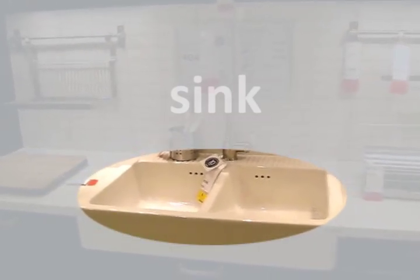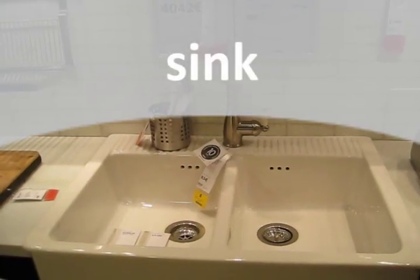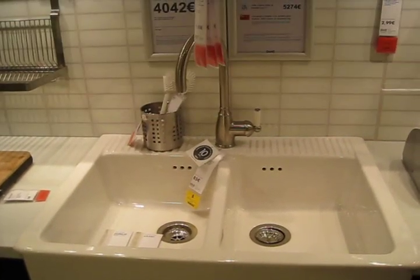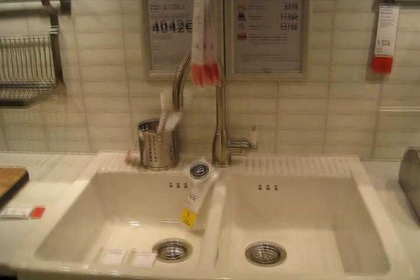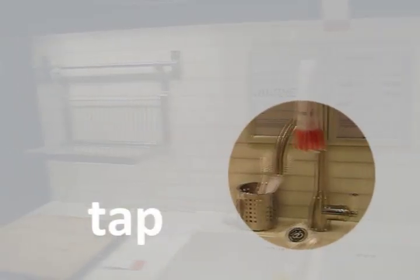Sink. A large open container that you fill with water and use for washing dishes, etc. Tap. An object used for controlling how much water comes out.